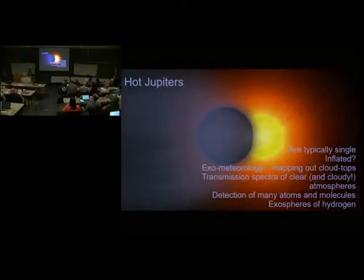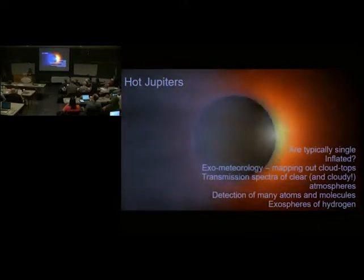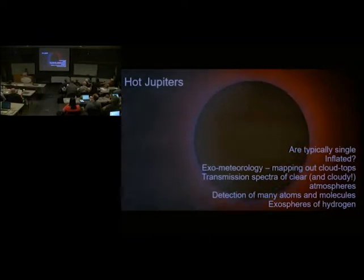Some of the things we've learned about hot Jupiters: they're typically single. There's only one planet in the system, and that gives you clues to formation, something to do with how the planet formed and migrated into a star, kicking out the rest of the planets in the system. Some of them are inflated over what we would expect for an atmosphere of this composition at this temperature. So that's something we're still tracking down exactly why some of these hot Jupiters seem to be puffy.